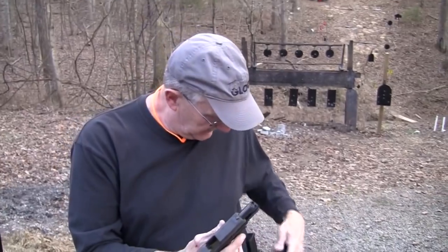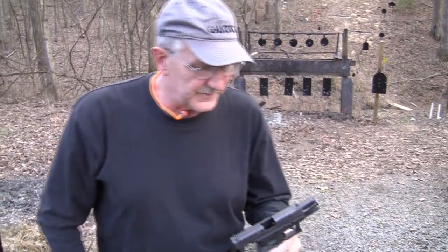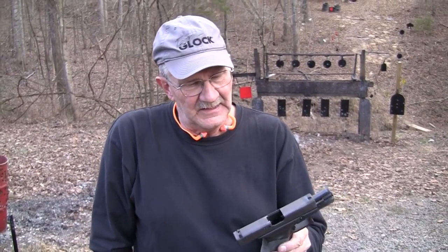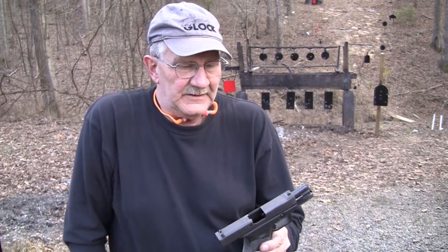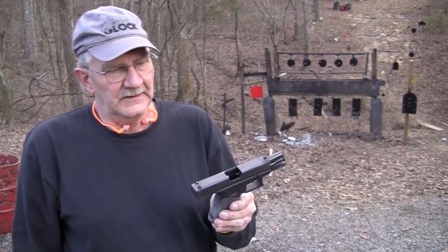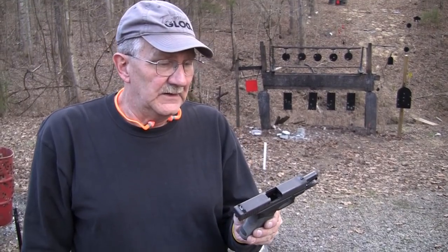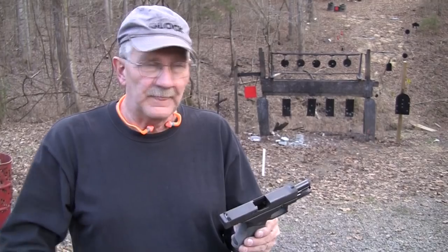So, Glock 23 Gen 4, just like all the others, they tend to work. I'm all dirty. I wonder how many rounds I just fired. Quite a few. And that's why I depend on these things. I just do not expect them to malfunction. And they rarely ever, if ever, let me down. So just like at the beginning of the video, it had hollow points in it, they worked.